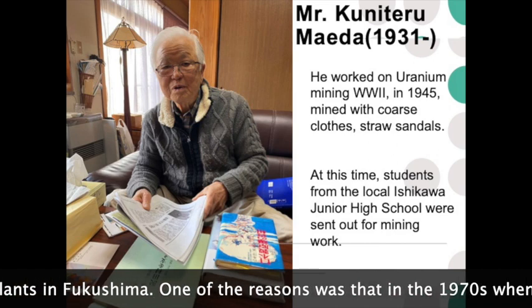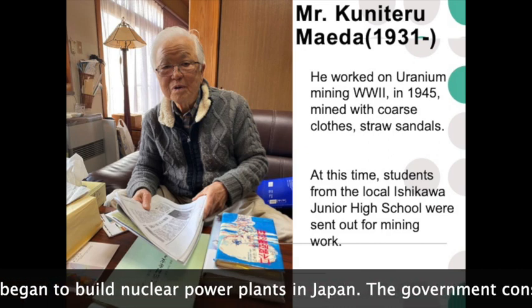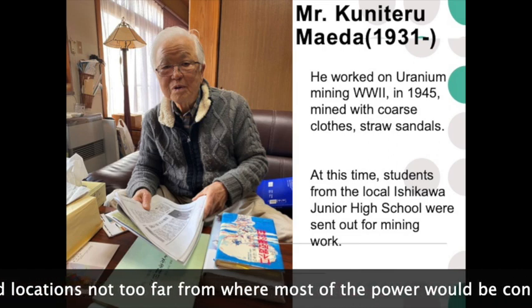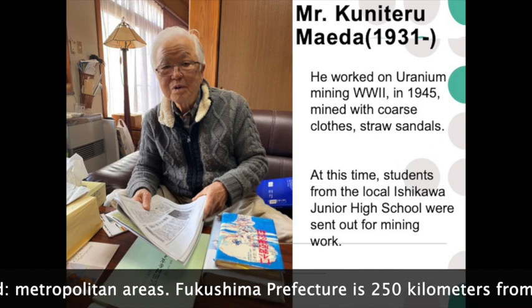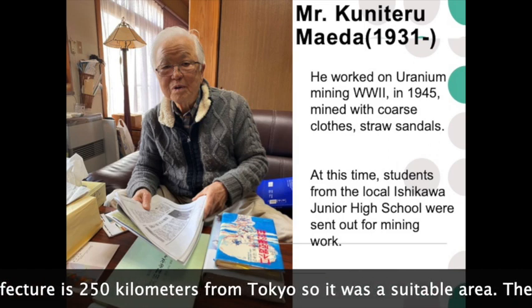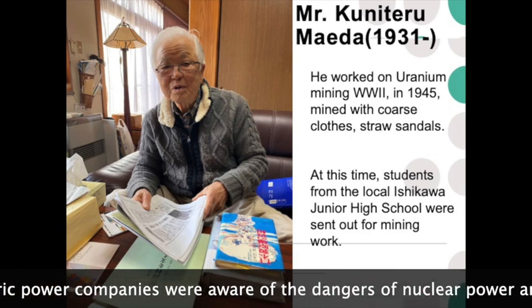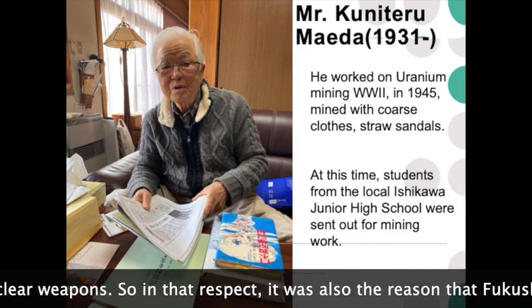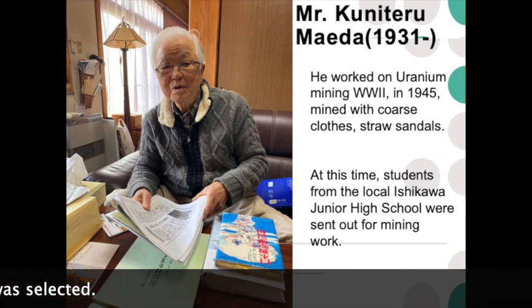One of the reasons: in the 1970s, when nuclear power plants began to be built in Japan, the Japanese government considered that the construction site should be located not so far from the consuming area, the metropolitan area. Fukushima is, as I said, 250 kilometers from Tokyo, so it's a suitable area. But the electric power companies were also aware of the dangers of nuclear power plants and nuclear weapons. For that reason, Fukushima Prefecture was selected.